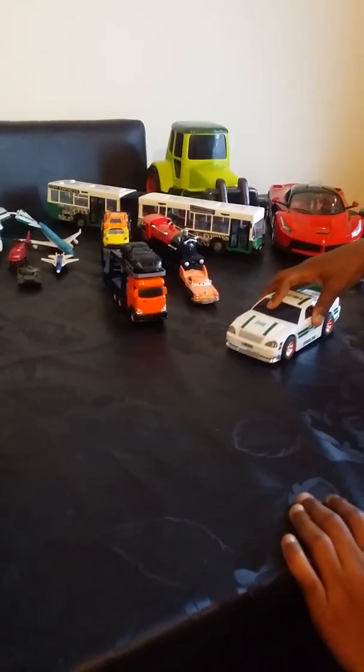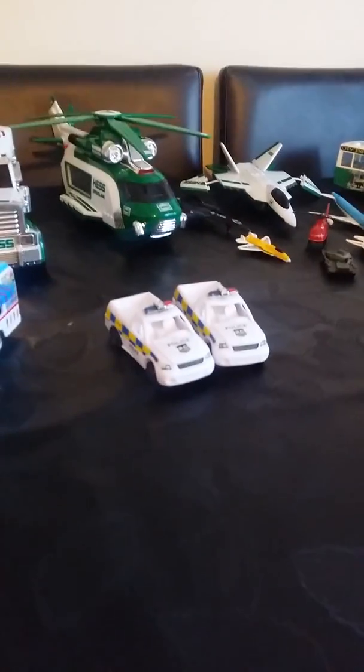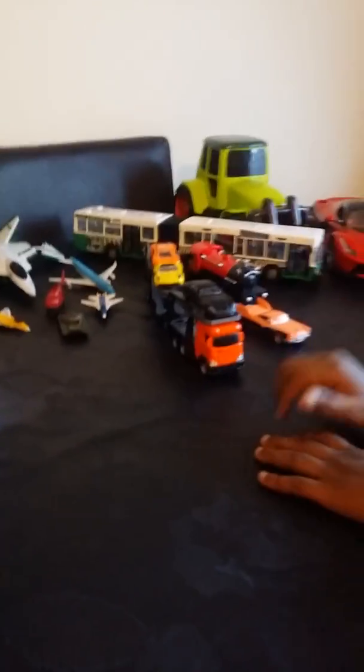So we're here again. This works. So you just pull it back and you see the cars fall down. Now this is a repair car that repairs your cars, and as you see that all these are cars on top. All these are cars on top. Like we just arranged this.